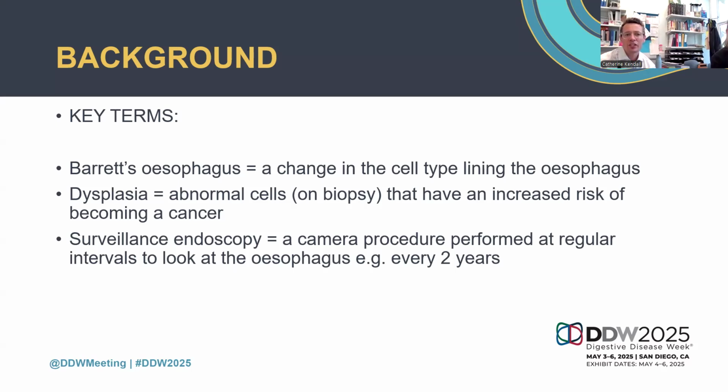But this is a condition that can be seen when we look with a telescope. When somebody has an endoscopy, a telescope procedure to look into the esophagus, we can see this change in the lining of the esophagus, and we know that that's a potential sign that people are at higher risk of getting esophageal cancer. The other term that I'm going to be using today is dysplasia.